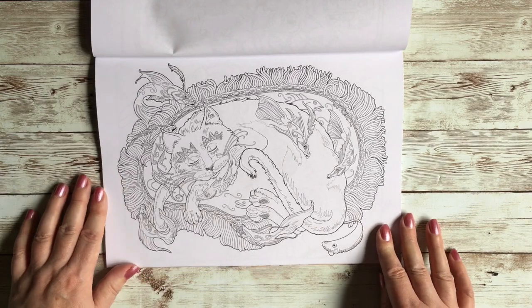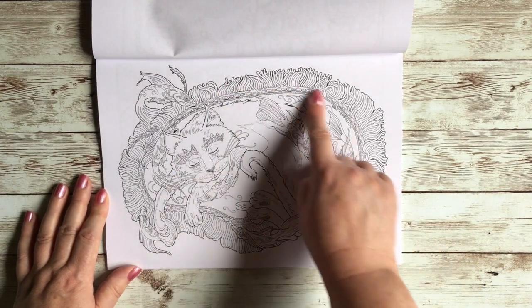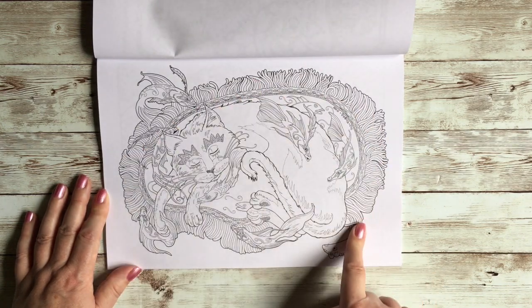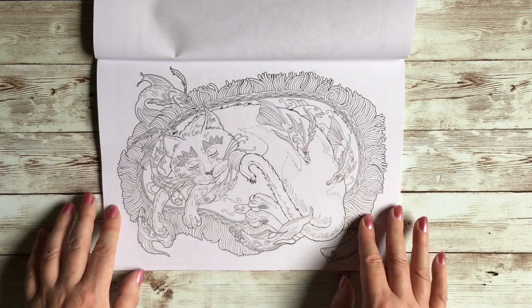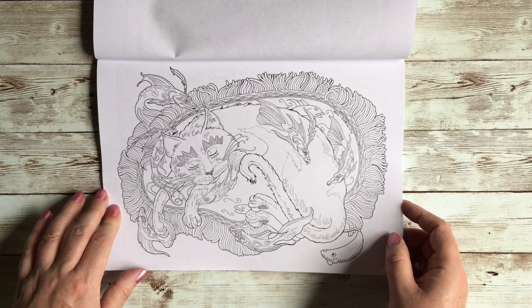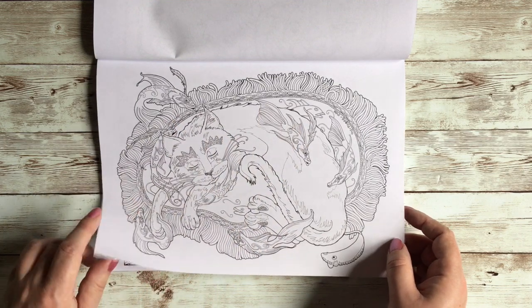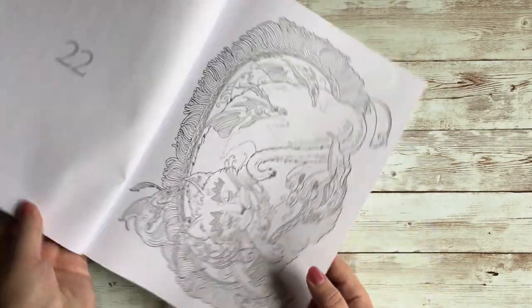Okay, this one we have, I think, a sleeping cat in amongst the fishies. They're like fins, aren't they, or maybe like coral. Or maybe feathers, because these fish do seem to have feathers growing out of them.